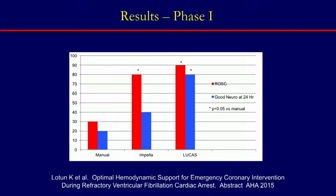These are the results of phase 1. When you look at ROSC, there was 30% in the manual group, about 80% in the Impella group, and then 90% in the Lucas group. But neurofunction was, again, only 40% in the Impella group compared to 20% in the manual group, and about 70 to 80% in the Lucas group.